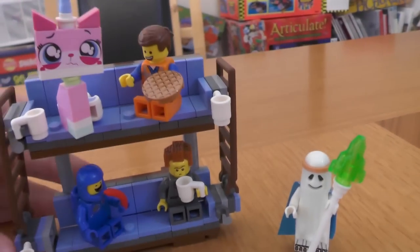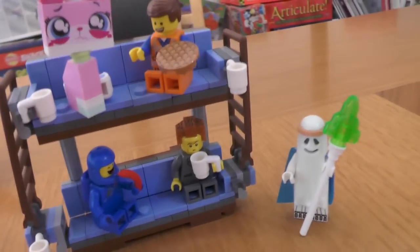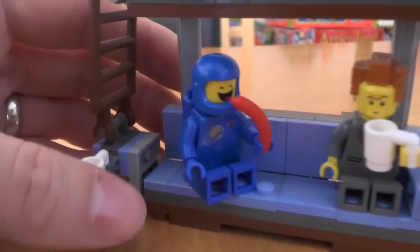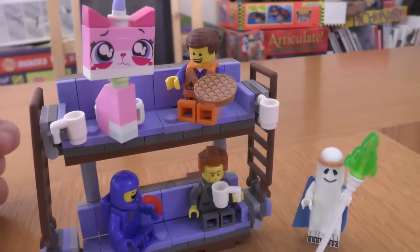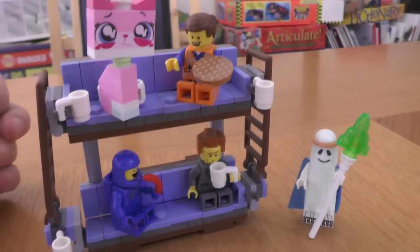So, yeah, I really like this a lot. And the strange thing is, where's Wildstyle? Why do we have Unikitty? Where's Wildstyle? I miss my Wildstyle. Yeah, anyway. But we do get Benny with his broken helmet, which is excellent. A nice little detail, because we all used to stand on our Lego helmets as kids and break them. So that's handy to have it already broken for us to save us the effort.